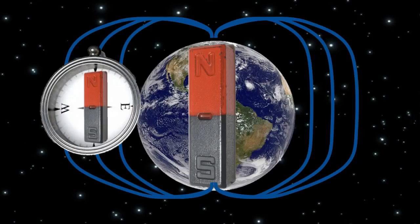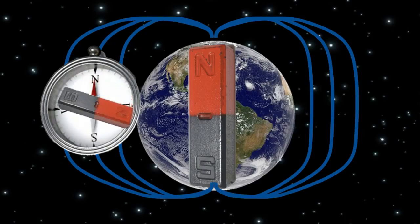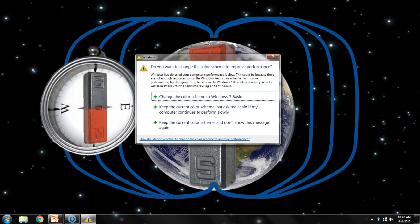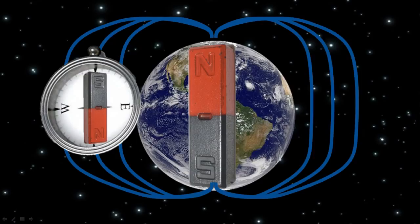Now, we couldn't have the part that's actually pointing north be the north pole of a magnet, so inside of a compass we have a magnet that is aligned the opposite of the Earth. So the south pole of the magnet inside the compass is attracted to the north pole of the Earth. The north pole inside the compass magnet is attracted to the south pole of the Earth. This is why it automatically aligns north-south inside of your compass.